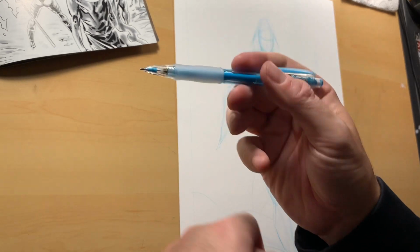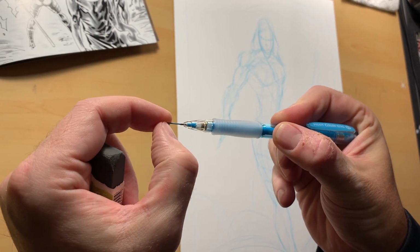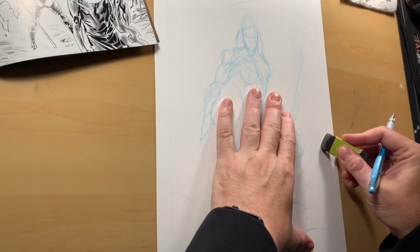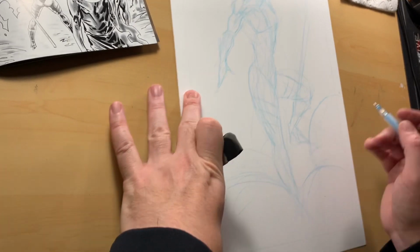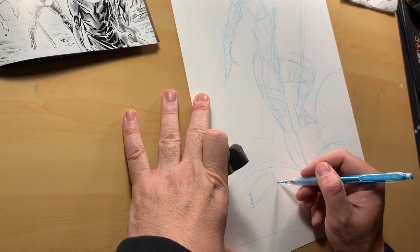The only bad thing about these is when I run out of graphite, like if it gets too low, it just cuts right through the paper. I might as well just take a razor blade and zip it across. So I just have to be aware of how much graphite I've got left. Did I run out? It's a problem.